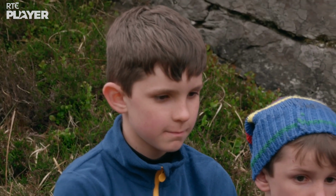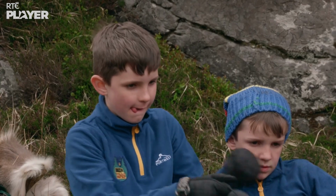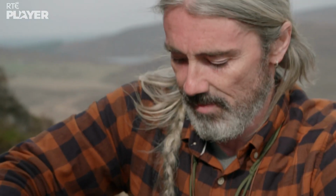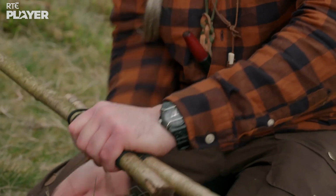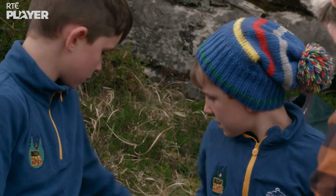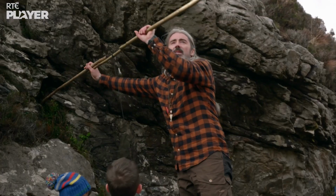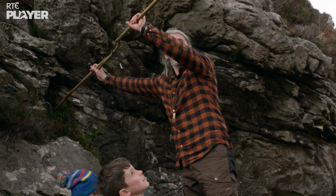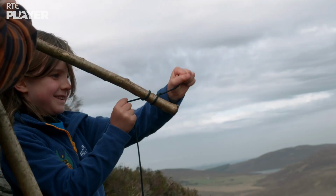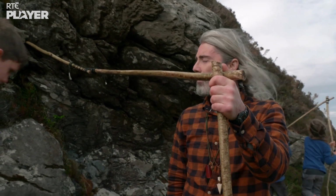Next, we'll wrap the cord up along the poles, making them nice and strong, all the way to the top. Keep it tight, before tying it off at the other end. We need to make more of these. Can you try making one? Okay, do you want to grab two more poles? If we have that in here, there's a really good distance, isn't it? That's super good. You've got to tie a lash in here also, okay?